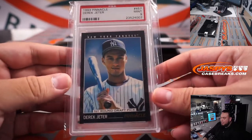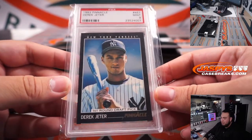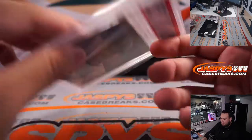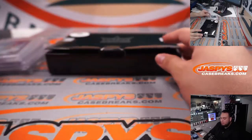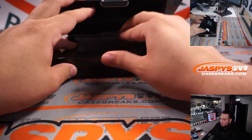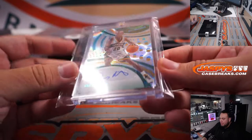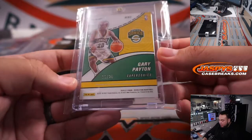All right, next we got a 1993 Pinnacle Derek Jeter, PSA 9. We have a Gary Payton from Revolution Basketball, and that is numbered to 25, Infinite.